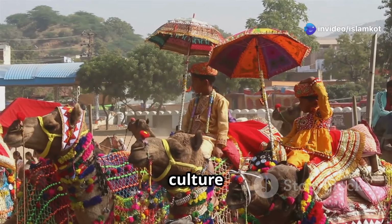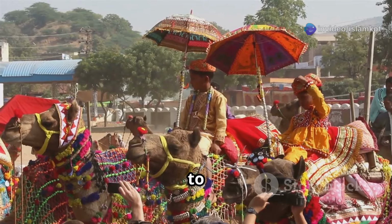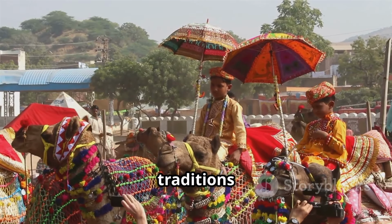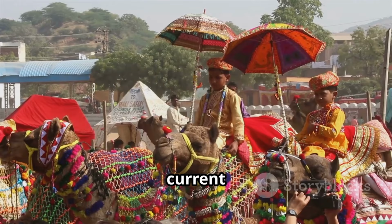The town has a rich culture and history. From vibrant festivals to ancient landmarks, Islamkot is a place where the past is always present, and the traditions of the ancestors are kept alive by the current generation.